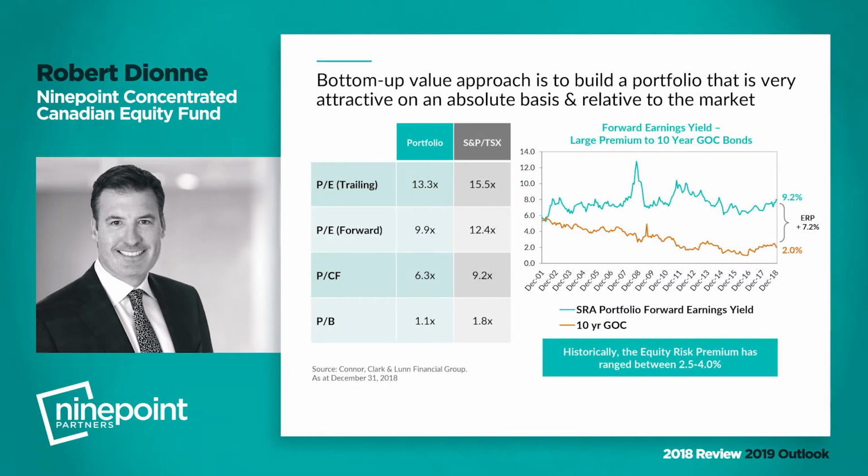Slide 12. The SRA concentrated Canadian equity portfolio characteristics are consistent with our bottom-up value approach, as forward PE of roughly 10 times is 20% below the market multiple. Price to cash flow multiples of around 6.5 times is a 30% discount, and price to book value at 1.1 times is at a 40% discount to the market multiple.